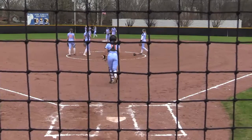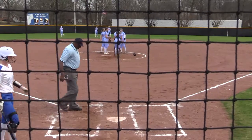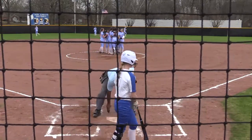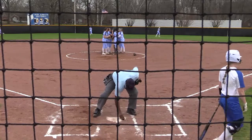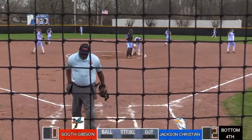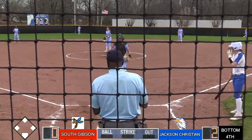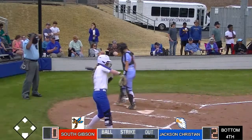And we're back as they throw it down. A good shot by the catcher for South Gibson. Wilson, Hannah Wilson, does a good job for them. Very tight ball game, 2-0. We're in the bottom of the fourth. We're at Jackson Christian School. Beautiful outfield. And, of course, you have the skinned surface in fast pitch softball.